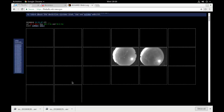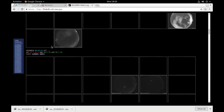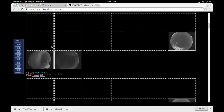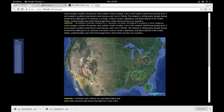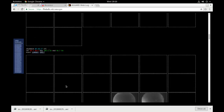So these are all the events that happened yesterday, as seen by this network of telescopes spread over the United States. Some of them are in the Southwest. Some of them are, where's that map? Yeah, some of them are down around me. There's a few down in Florida. There's a bunch over here. There's a bunch over here. So, you know, not good coverage, right? It'd be nice to have more, but what they do have is pretty good. And they're seeing quite a few events every single clear night, right?